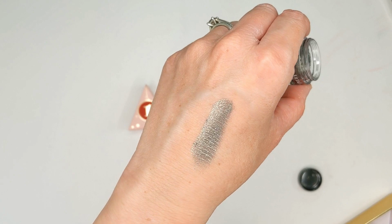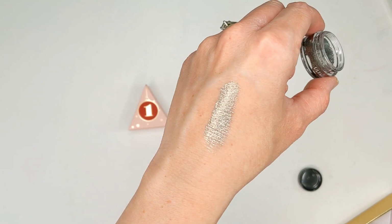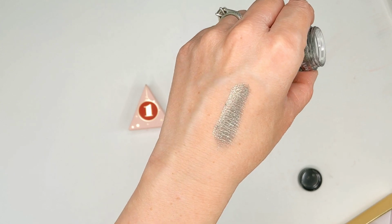Wow. That looks incredible, actually. It feels very smooth. It doesn't feel greasy. And the color on it is very saturated, really pigmented. So far so good with the first product. I feel like already this is more exciting than pretty much everything in that Sephora one.